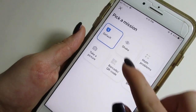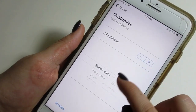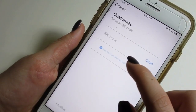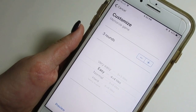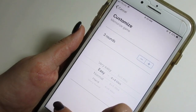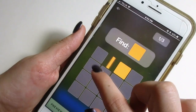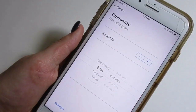You can just have it make a sound by putting it on default, or you can make it so you have to shake your phone a certain amount of times, do a certain amount of math problems, and you can pick the intensity, take a picture of something, which is the hardest, or scan a QR code. My favorite is the memorize game, and basically you have to do these things before it'll shut your alarm off. So your alarm will keep going off until you take that picture or play the game or something. And honestly, it's really helpful and really beneficial, because you have no choice but to get up. So this is really helpful in getting enough sleep.